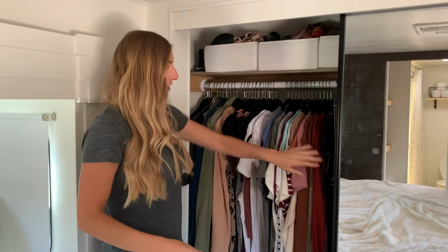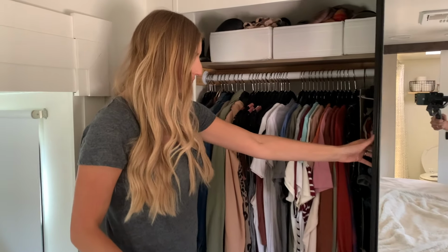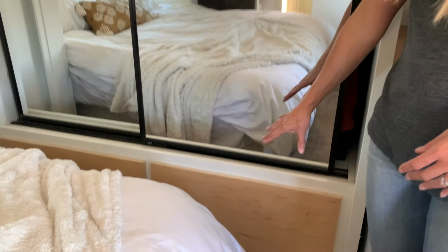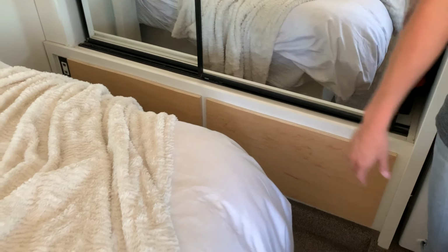I've got all of my clothes here, and then I use this little cubby thing as well. I have a couple more drawers under the closet here that have my out-of-season clothes and some extra bigger, bulky items.